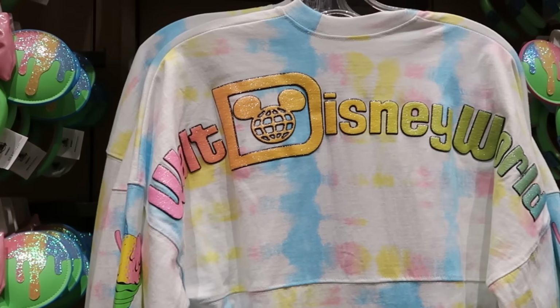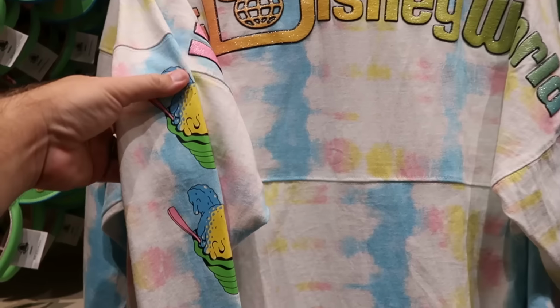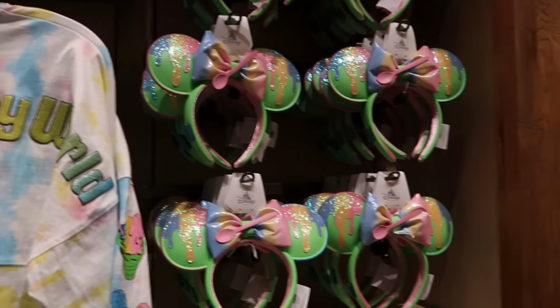And here's the matching Spirit jersey. This is the shaved ice one with your sparkly lettering Walt Disney World, and then you have like the snow cones with the matching spoon in them, which is really neat, in the shape of Mickey Mouse. Those are $80 a piece.